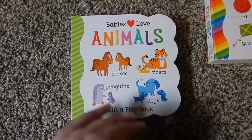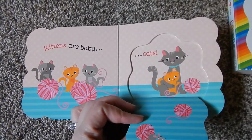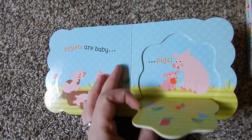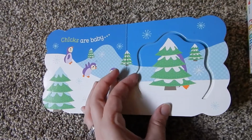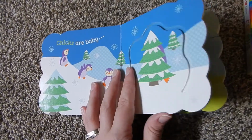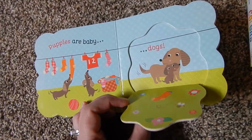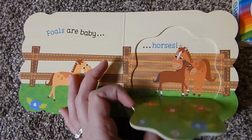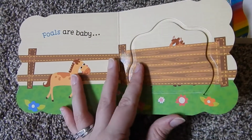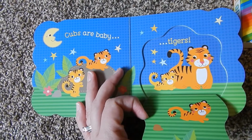Here's a look at the animals book. So it says kittens are baby cats. Piglets are baby pigs. Chicks are baby penguins. Puppies are baby dogs. Foals are baby horses. Cubs are baby tigers.